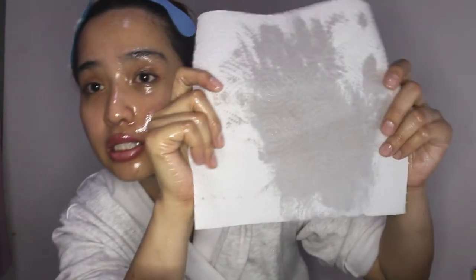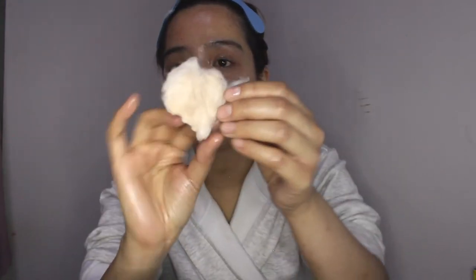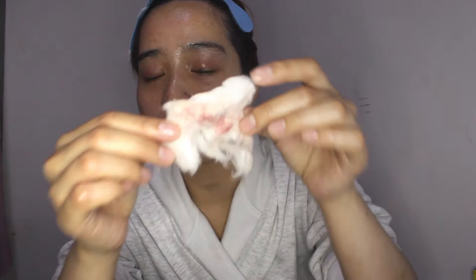My neck area. Okay. Second toilet paper. Okay. Do that. So you can see, it's not as orangey as the first one, so it means that mostly I don't have any more makeup on anymore. So get your cotton again. See? This one has a little bit more. That's my lips area.